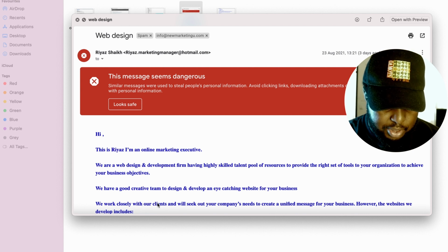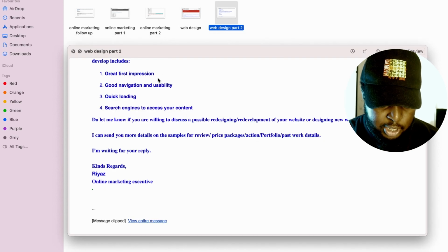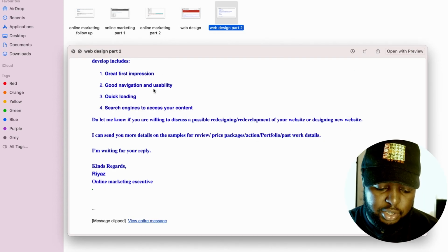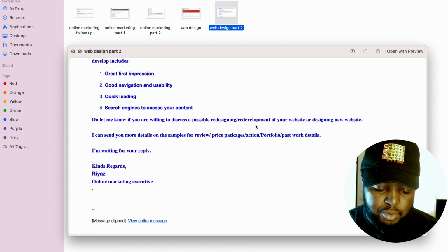We work closely with our clients, and we'll seek out your company's needs to create a unified message for your business. However, the websites we develop include, okay, let's see what it includes: great first impression, good navigation and usability, quick loading, search engines to access your content. Search engines, okay. Do let me know if you are willing to discuss a possible redevelopment of your website, or designing a new website.